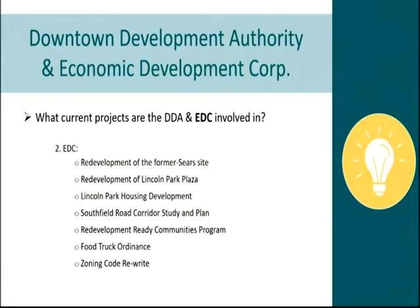Economic Development Corporation. We're focusing on these projects. The redevelopment of the former Sears site. There have been fits and starts with that property. We're dealing with some new or different owners now, and the jury's out on how that's going to redevelop, but we're working with those companies. We're also working with the current ownership of the Lincoln Park Plaza.